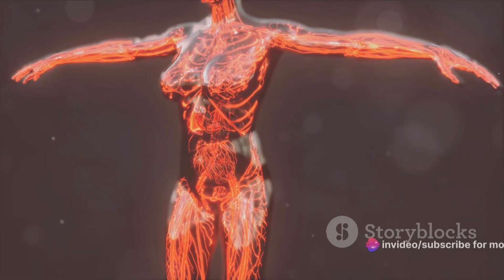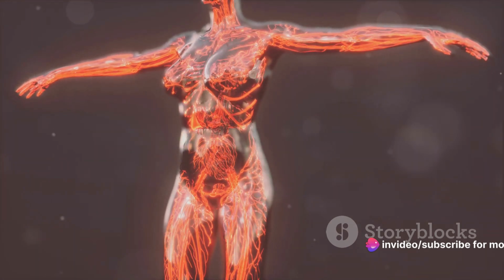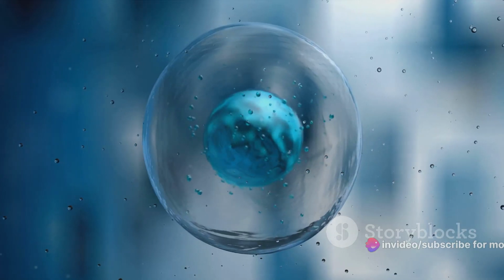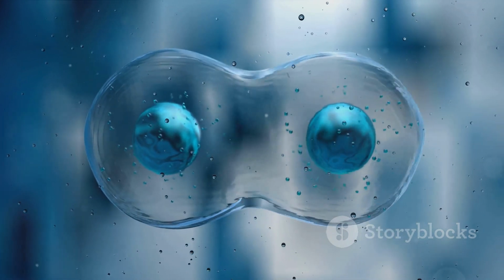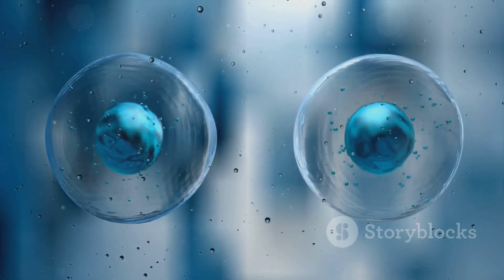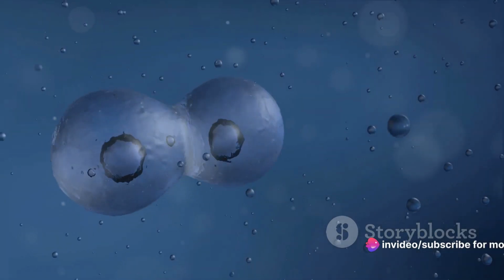This is where glucose comes into play. Glucose, the sugar that circulates in your blood, is the primary source of energy for your muscles. Through a process called glycolysis, glucose is broken down into 2 molecules of pyruvate. This process also generates a net gain of 2 ATP molecules, but we're not done yet.